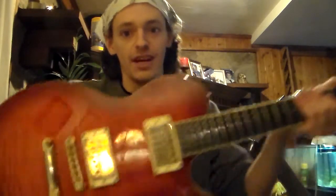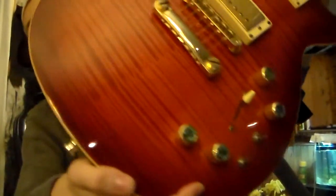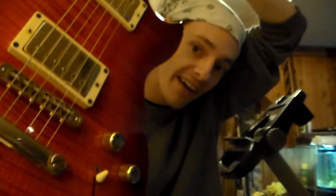And the better equipment you have, the better it's going to stay in tune. I just showed you guys the knob, but let's take one more look. Holy cow. Look at that. So beautiful.